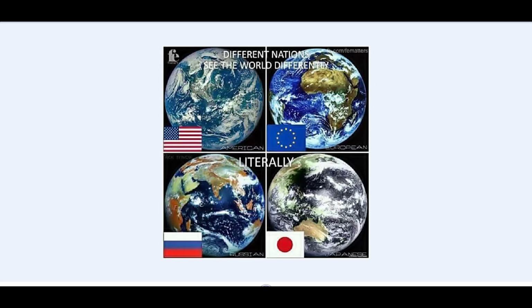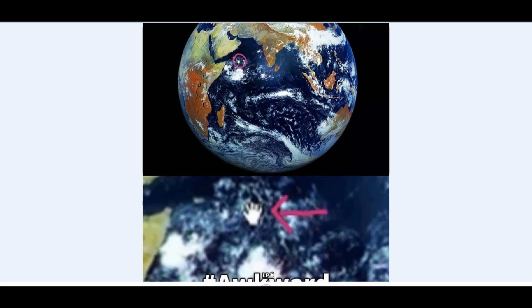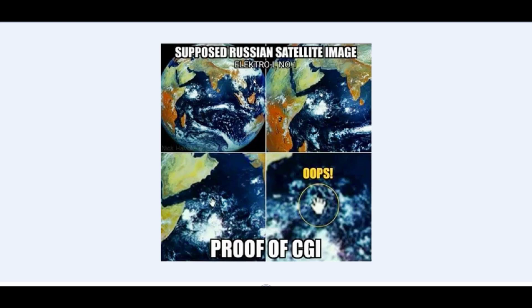Which one looks more beautiful? I think the Russian one looks really beautiful. The European one also looks way beautiful. Russian satellites, 121 megapixel image of Earth. Look, copy paste, pixel. Supposed Russian satellite image.